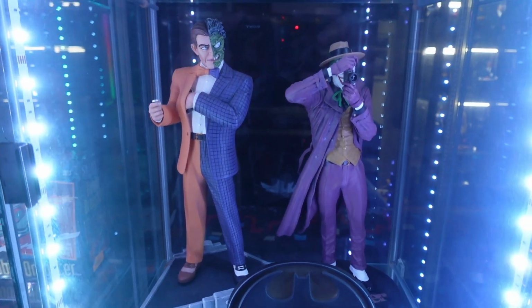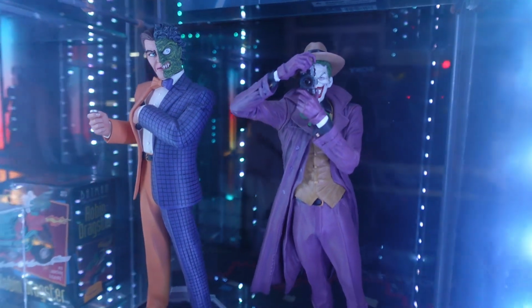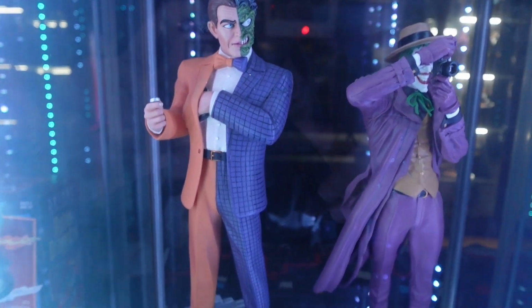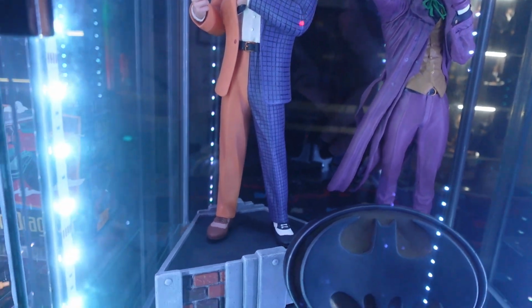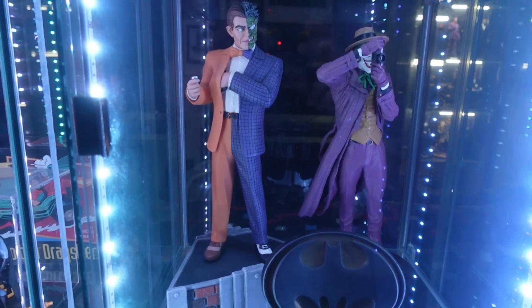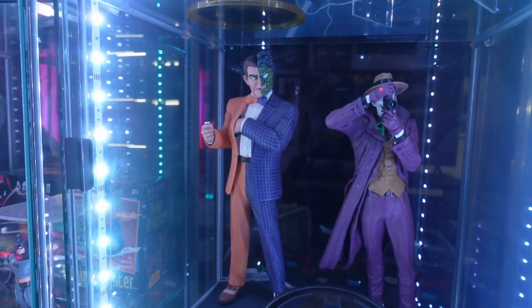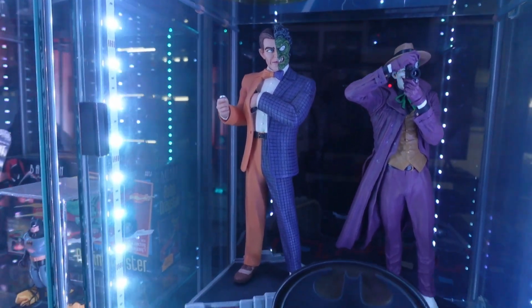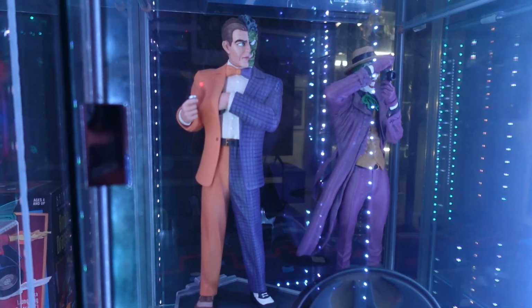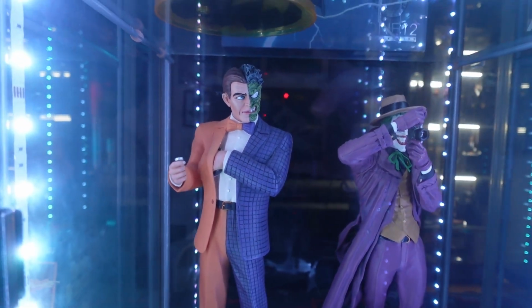Down below, we have the Joker. Killing Joke statue. And then we have Two-Face. And what's cool about this Two-Face is this one is actually artist proof, meaning this was the only one sculpted by the artist. And all the other ones are just copies. And I do have the certificate that says it was artist proof.